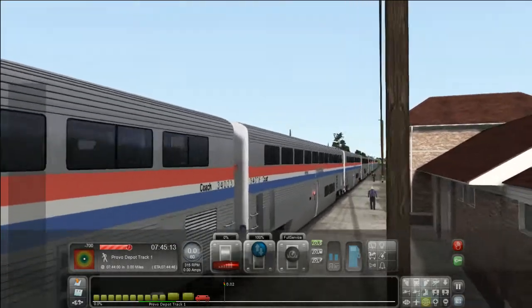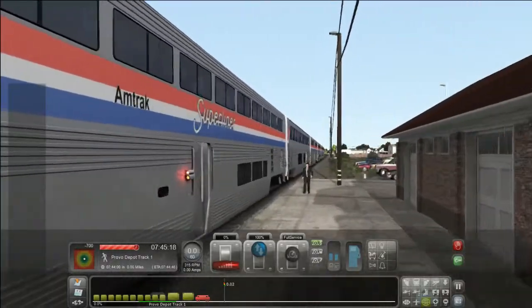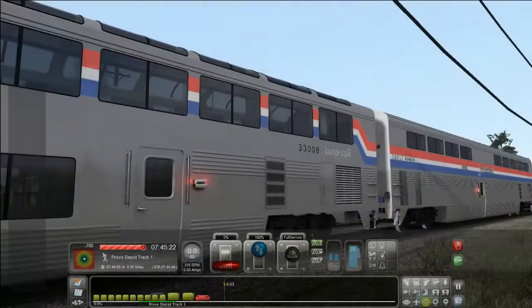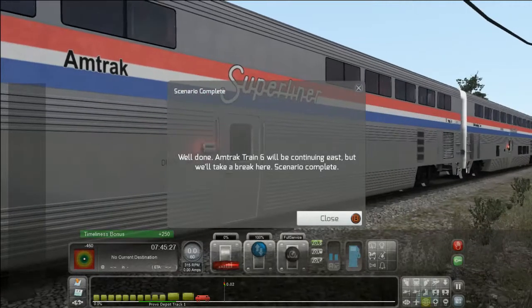Doors are open on the coach. Got the coach door there open. And coach there, door open. These doors here, I knew they weren't good. Yeah, they got them shut. Good deal. That's just the lounge car and the diner car, so we did perfect. Wow, guys, that was perfect, man.